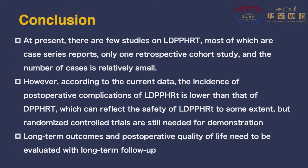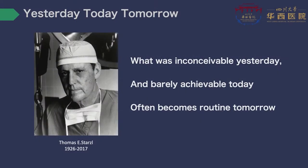So, conclusions. At present, there are few studies on LDPP-HRT, most of which are case series reports and one retrospective cohort study, and the number of cases is relatively small. However, according to the current data, the incidence of postoperative complications of LDPP-HRT is lower than that of DPP-HRT, which can reflect the safety of LDPP-HRT to some extent. But randomized controlled trials are still needed for demonstration. Long-term outcomes and postoperative quality of life need to be evaluated with long-term follow-up. Thank you very much.